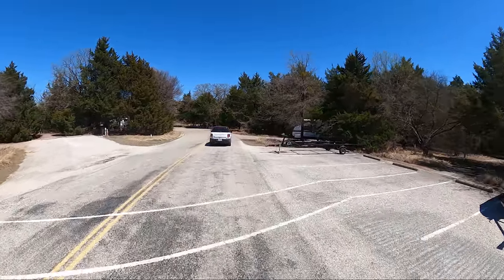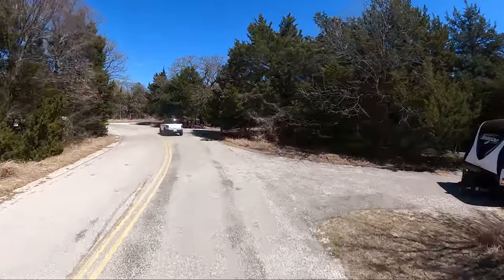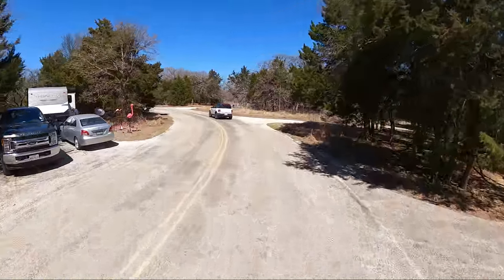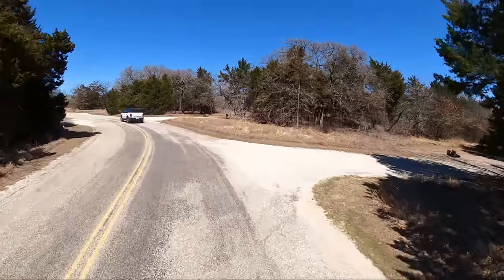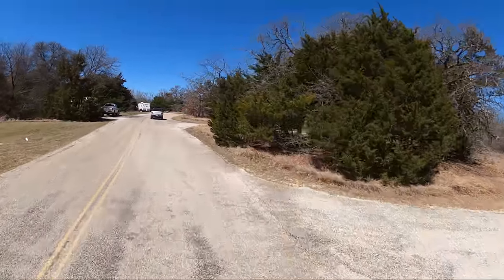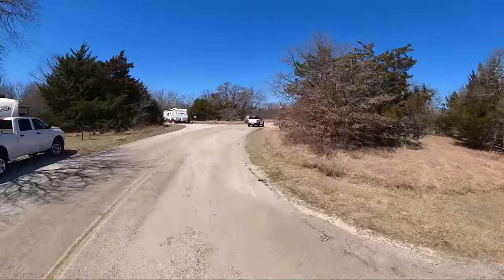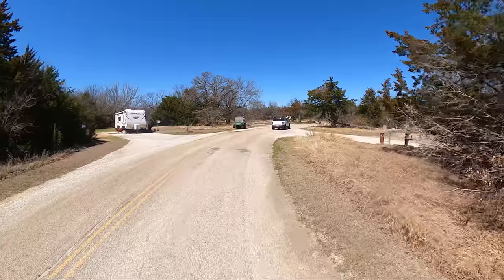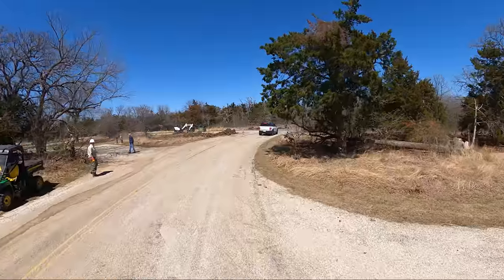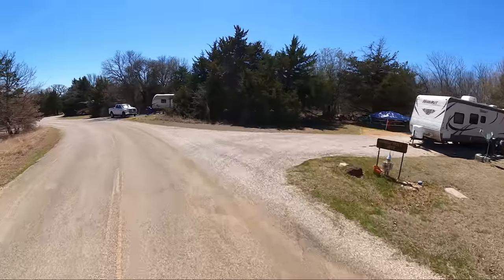Maybe they're looking at the ravens. Maybe that's why they keep stopping. I don't know. They didn't stop to look at the pink flamingo. All almost to the turnaround point. And so we'll turn around right here, go back the opposite direction, so you can see into those campsites.